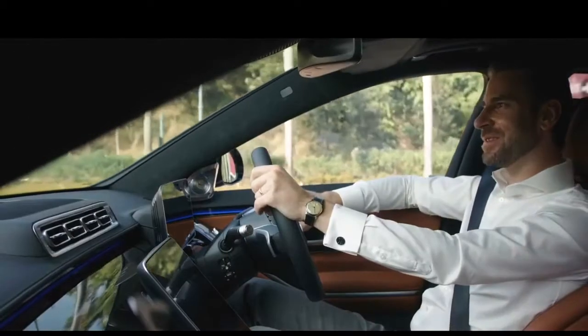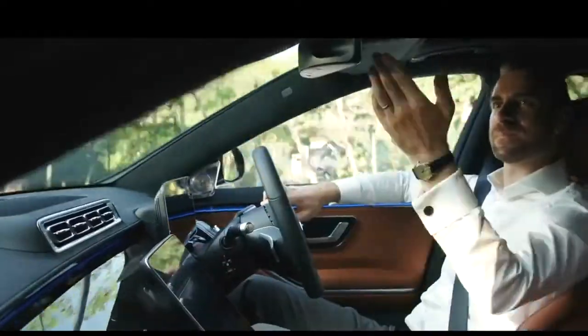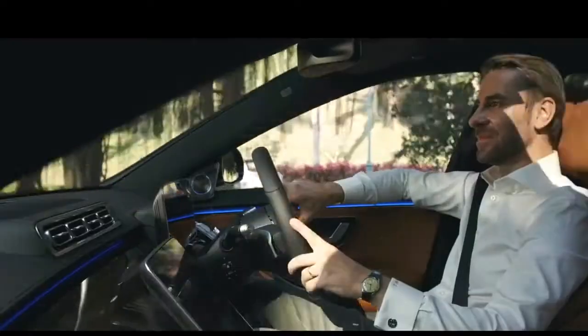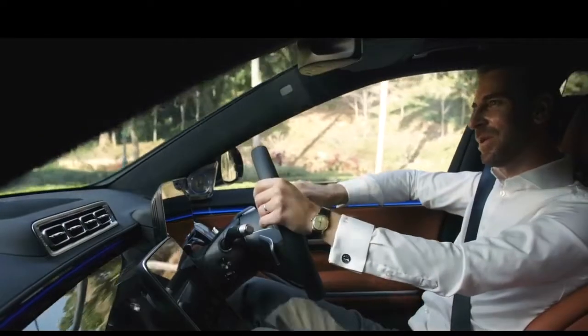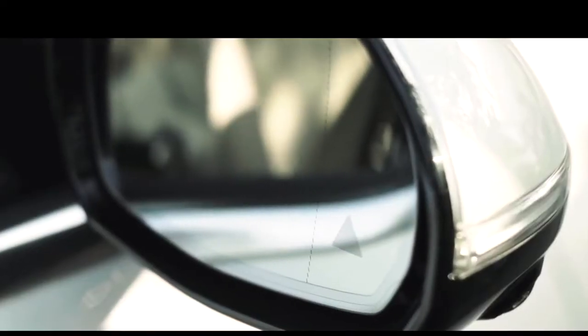One of the coolest features is definitely this. Simply with a wave, you can control the sunroof. When you look at either side of the exterior mirrors, the car will automatically pre-select which mirror you want to adjust. It's like the car knows you and what you want. It's like having a superpower.